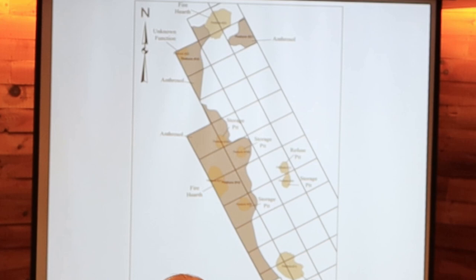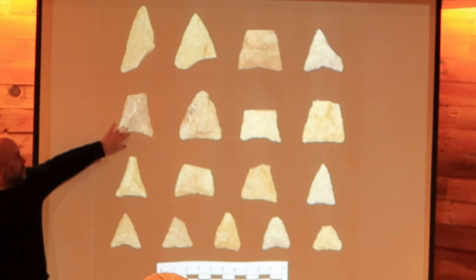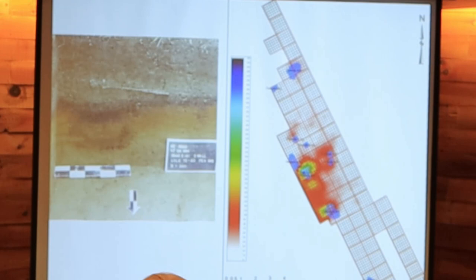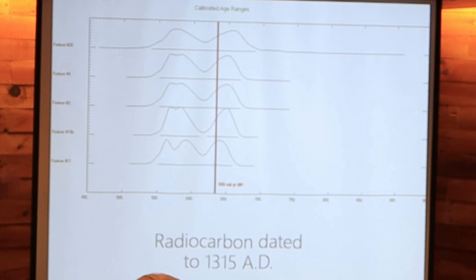We see storage pits. And then out of 113 of these Lavana-type spear points, and here's the distribution of them across this area, 110 were made from quartzite. But the other three were made out of this material from down at Mount Independence. Here's a bell-shaped storage feature for storing corn. It's got this characteristic shape like this. I'm just gonna scroll through. Every radiocarbon date came out to 1315 AD or thereabouts. There's an error, but.